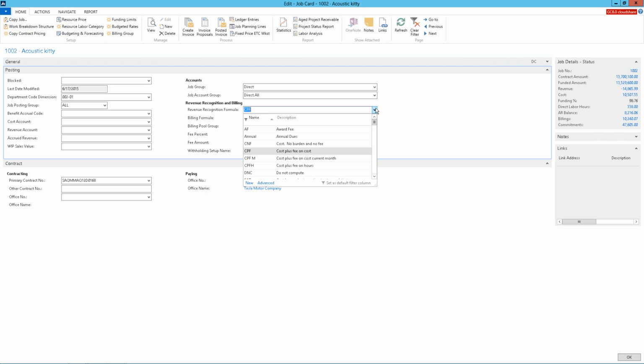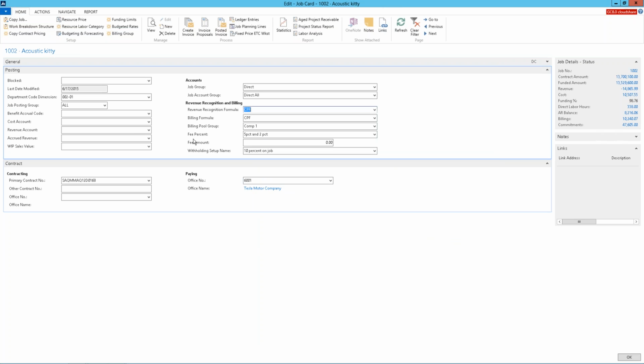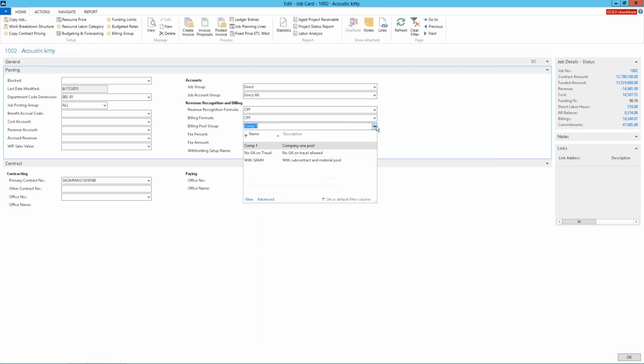So this piece, very powerful and flexible, gives you the ability to choose from the standard revenue and billing formulas, or from an advanced perspective, you can actually build your own as needed. For complex scenarios, the system supports you in that growth. In this example, it's a cost plus fixed fee job. So the billing pool group, this is related to my indirects. So whether I'm using my corporate provisional rate for billing, or I could use examples where I could have a budgeted rate, which means I offer a discount off my corporate rates, or the structure itself is different than my corporate structure.